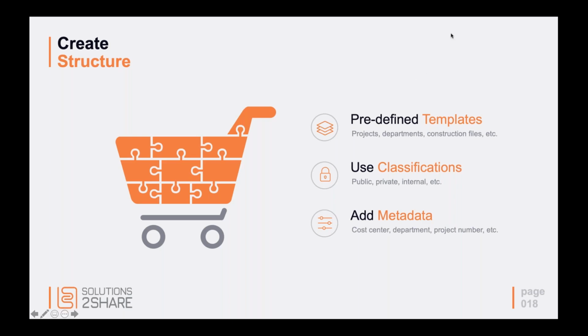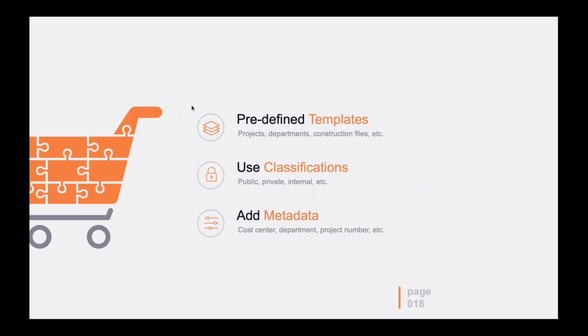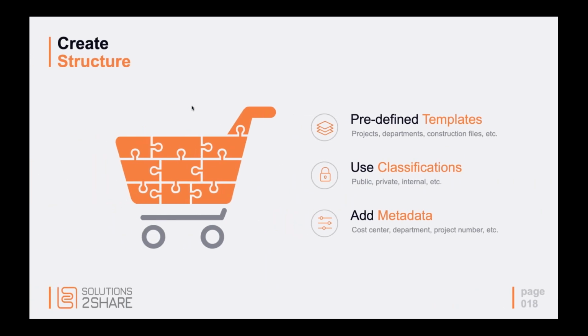idea for the beginning. I don't know how we will see it in 1 year, when everyone knows what team is. But yeah, the idea of our tool is that we define templates with a classification, and we can add some metadata in the future. And what I want to say is that if the user says, okay, I want to have a new team, it's like a marketplace, like in Amazon. Okay, I will make a project, so I buy a project template, and that's it.